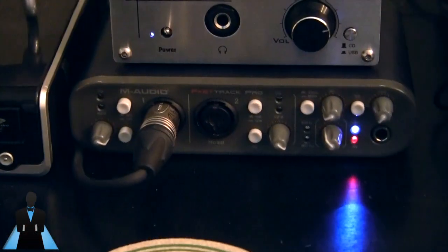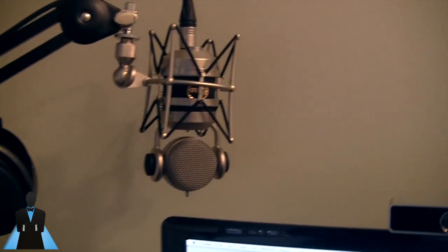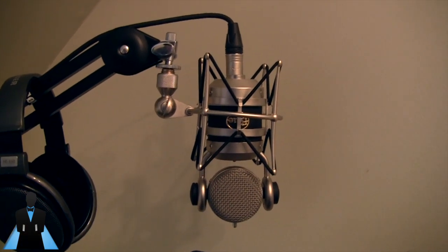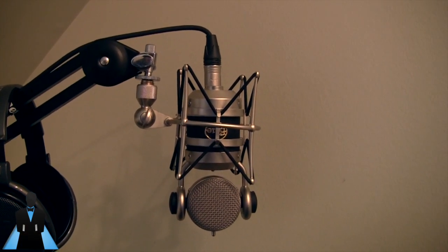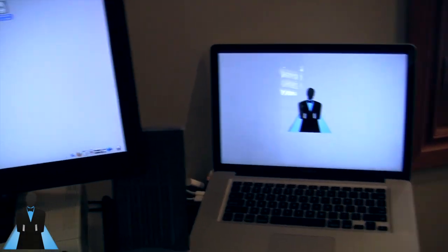And below it, I have the M Audio Fast Track Pro, which is where I have my Blue mic connected. All the videos you watch from me with good audio, not this one, come from the Blue mic, which goes into the M Audio Fast Track Pro, which mixes to USB, which I go directly into my MacBook Pro.